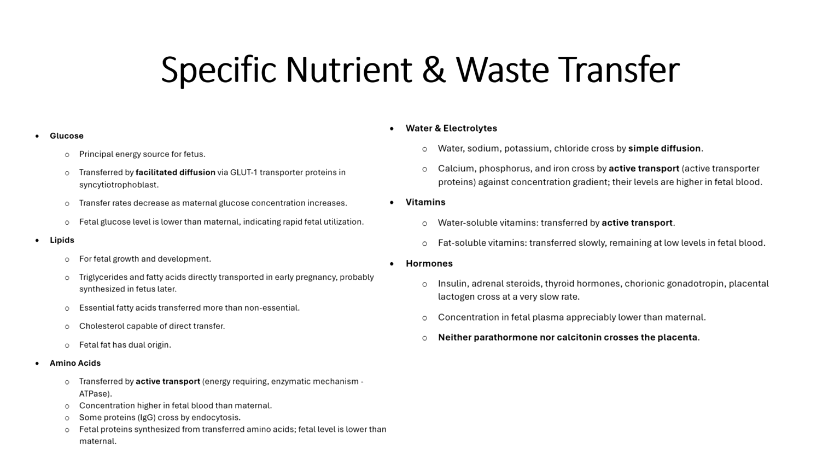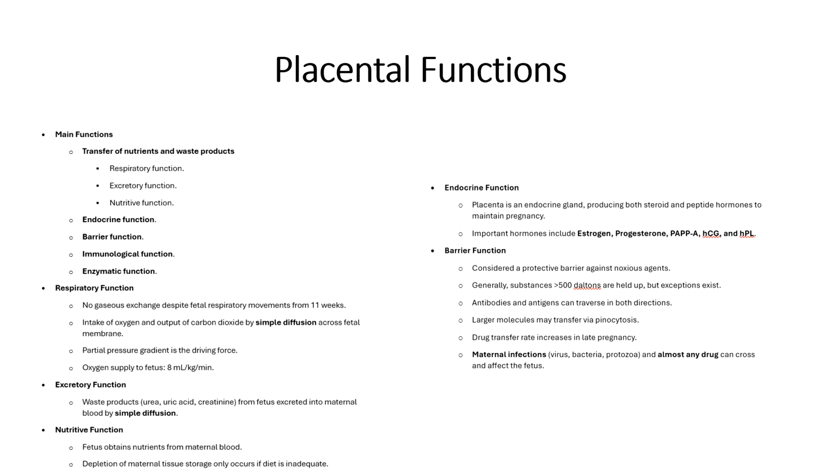What about hormones? Do they cross? Some do, but often slowly or poorly. Insulin, adrenal steroids, thyroid hormones. They cross, but not readily. And some, interestingly, like parathormone and calcitonin involved in calcium regulation, don't seem to cross at all. The fetus largely manages its own hormonal environment for those. But you said the barrier isn't perfect. Infections, drugs. Yes, and this is a really critical point.